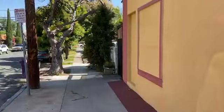Hey guys, we're back in the LBC and out of the 714 for a little bit. I don't know if you can see it, but Castle Croydon's behind me. We talked about that in another video. We're about to go around the corner to the Skinny House. Okay, so we're walking up to the Skinny House.